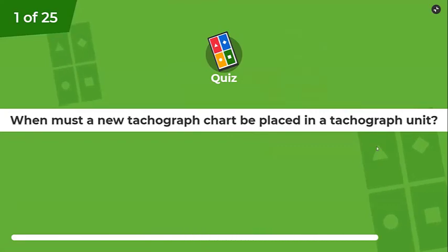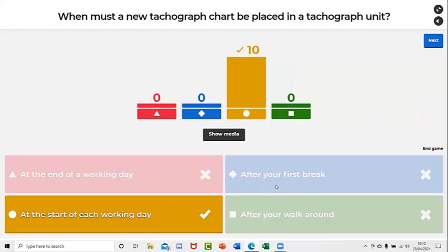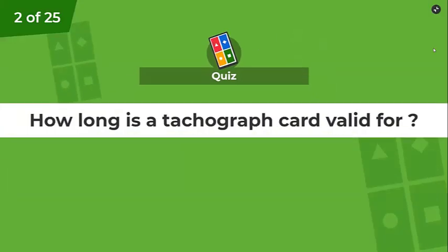When must a new tachograph chart be placed in the tachograph unit? The end of the working day, after your first break, at the start of each working day, or after your walk around. It needs to be before your walk around, so you can record your walk around as well.